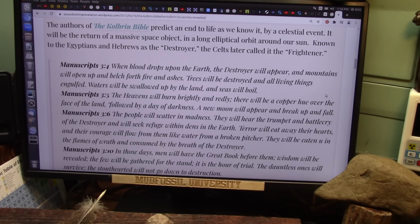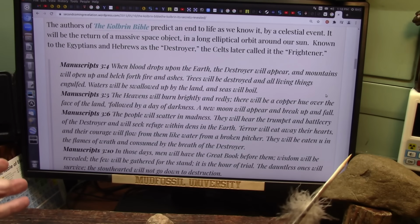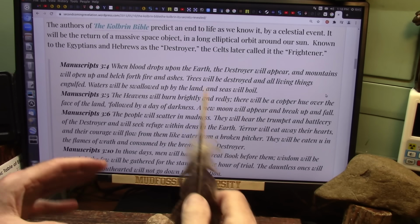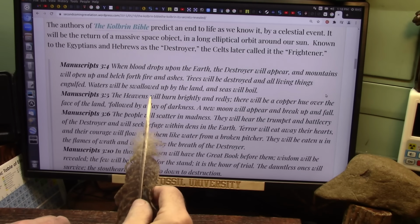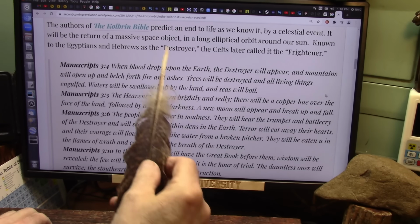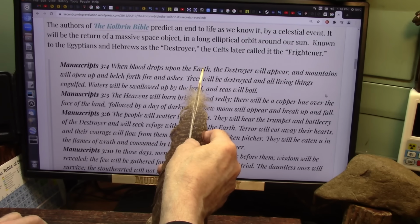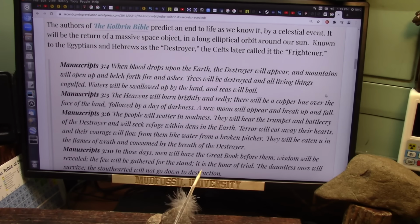Okay, my friends, most of you probably know about Enoch and his books about the giants and about going to heaven and being taken by God and all that. Now, there's another book called the Colburn Bible, which was very similar, it's as big as the King James Bible. And it was written long, long, long ago, talking about the destroyer will appear, and mountains will open up and belch forth fire and flames.